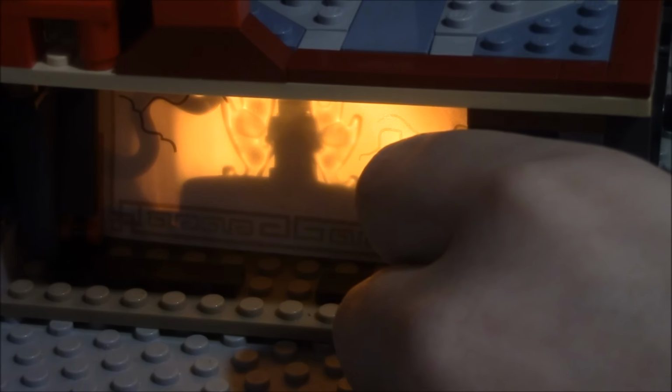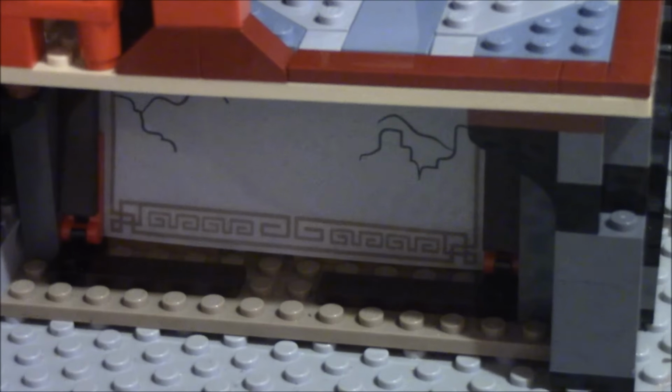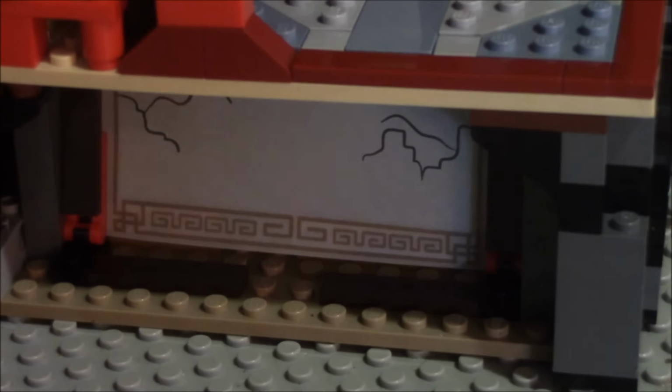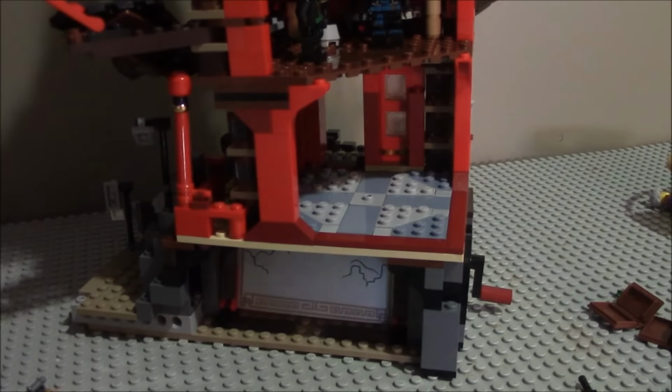Fighting it out. That's what it's supposed to represent. And yeah, that's pretty cool, I think. And yeah, pretty nice. They're powered by a light brick. And that's about it for the Temple of Airjitzu itself.